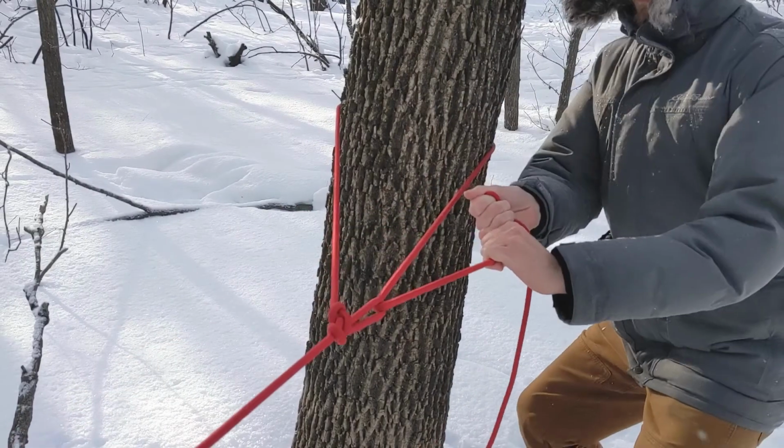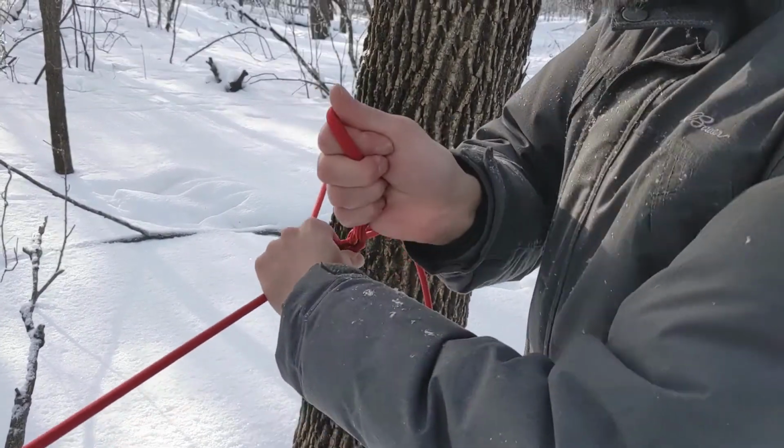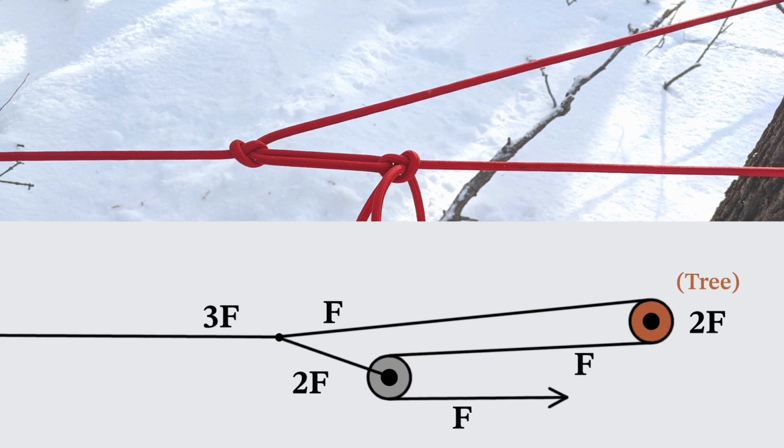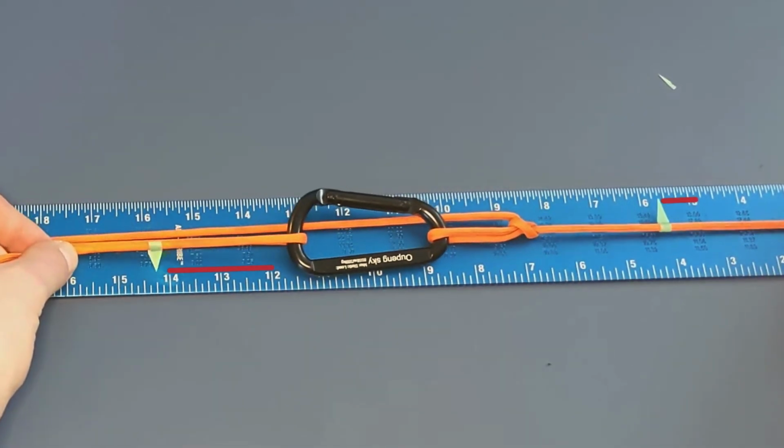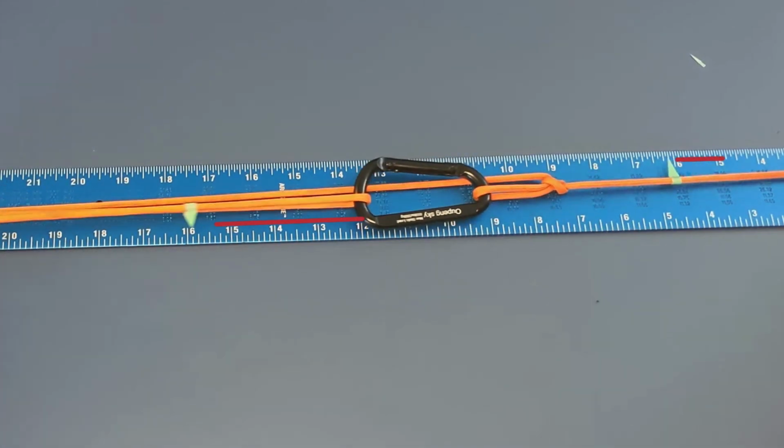So there you have it, the answer to the question that has puzzled many. The mechanical advantage of a trucker's hitch is 3-to-1. And when possible, it's best to back up your findings with experimental results.